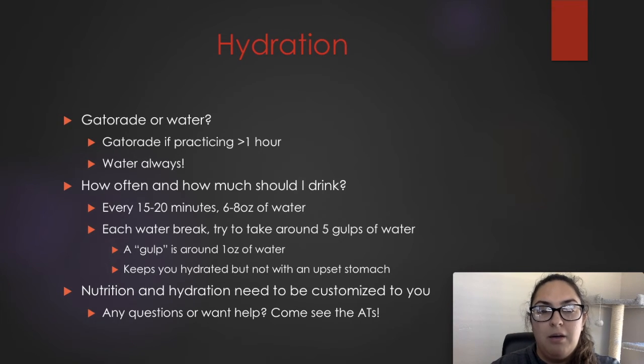So regardless of whether you bring Gatorade along or not, you should also bring water. So if you're bringing Gatorade, bring both. If you're bringing just water, then bring just water. But water is extremely important, because while Gatorade will help hydrate you, water does that better. That is just what water does.